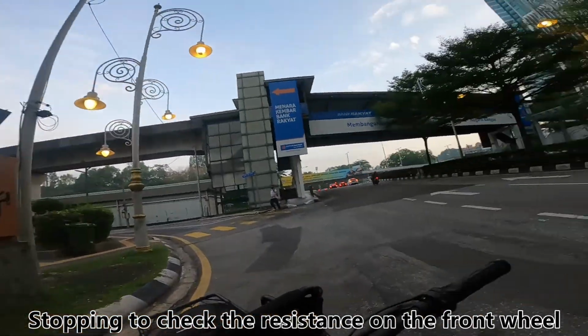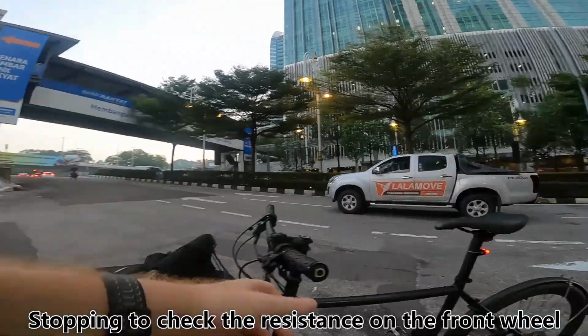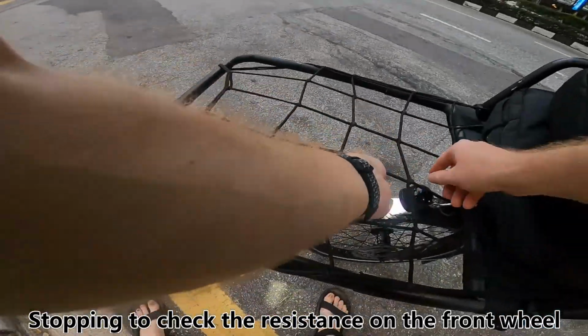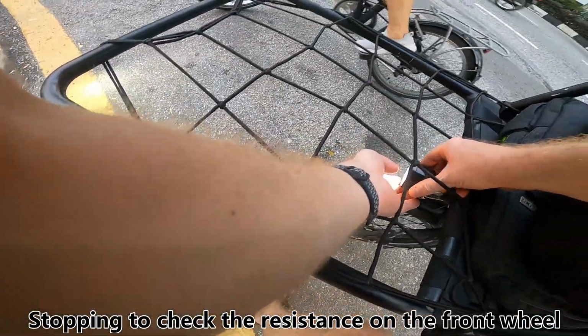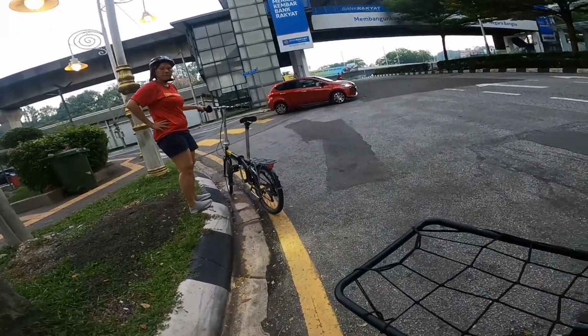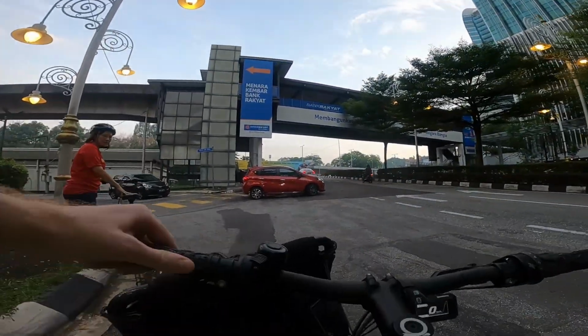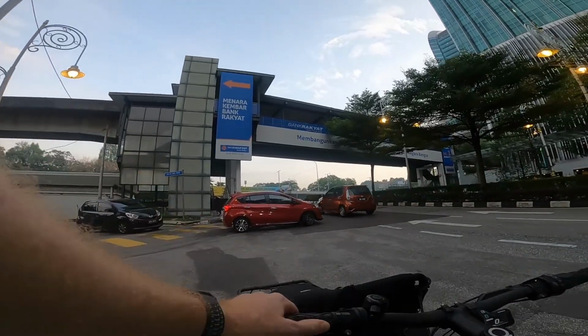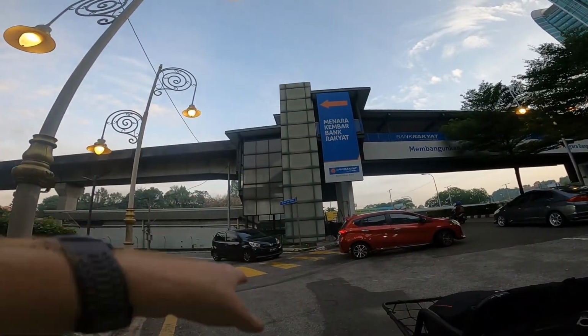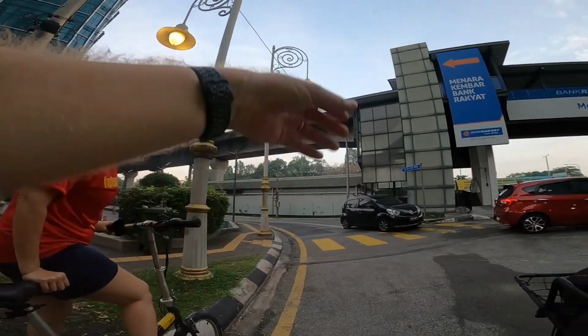Something is blocking my wheel. I just have to... Oh. It was the dynamo. Okay. It was the dynamo that was pushed down by your bag. Yeah. Okay, we can go. It was as if it was constantly braking. I was pushing down the bicycle frame or the fender on the wheel.